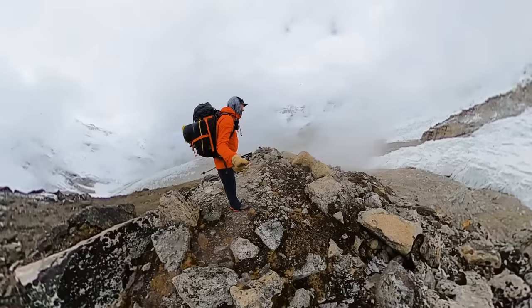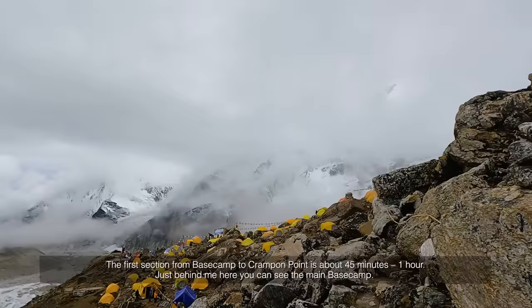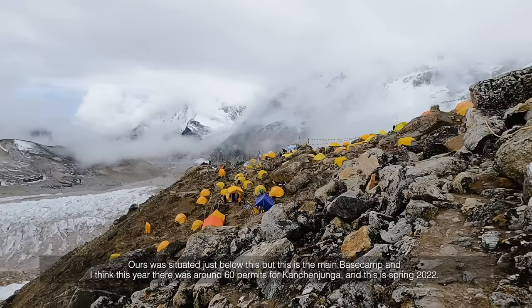So the first section from base camp to crampon point is about 45 minutes or an hour. Just behind me here is the main base camp. Ours was situated just below this, but this is the main base camp. And I think this year there was around 60 permits for Kanchenjunga, and this is spring 22.